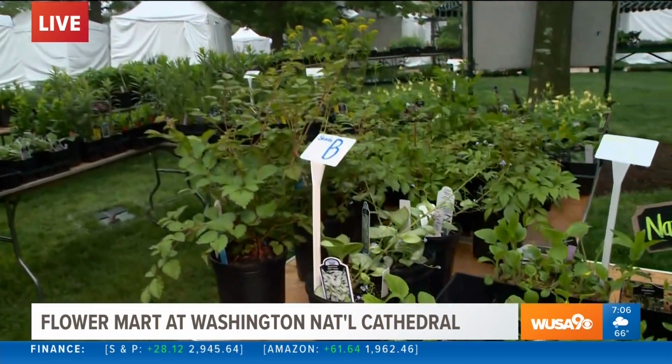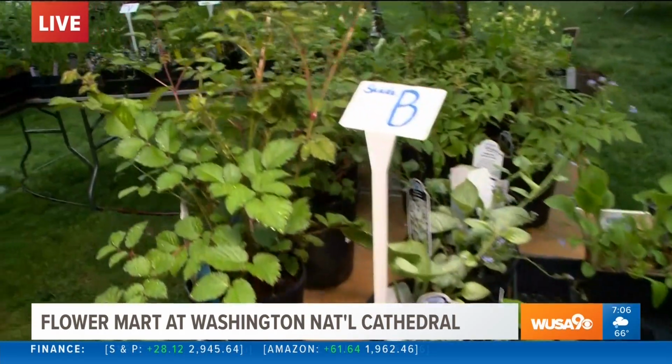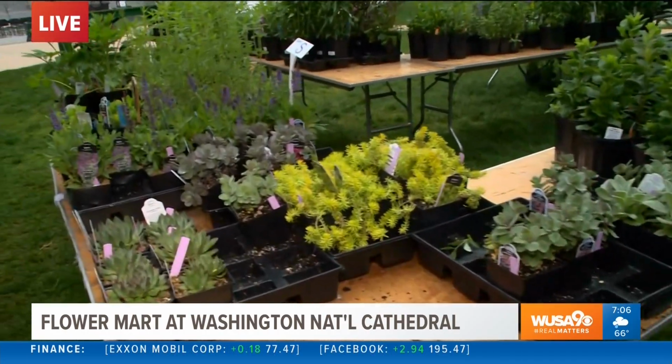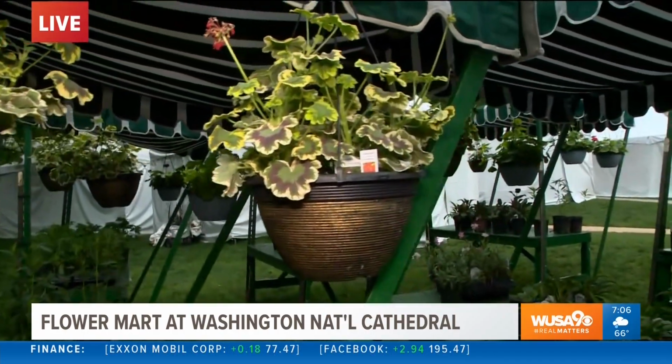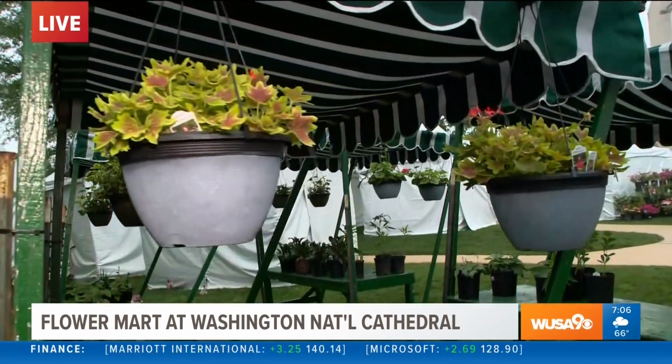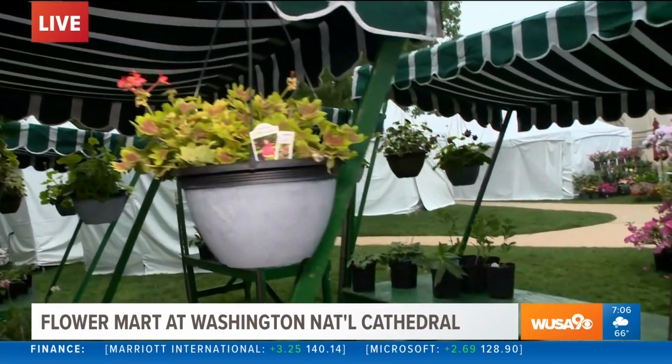Is there any better place to be on a beautiful spring day, surrounded by flowers with the National Cathedral as a backdrop? I am here at the Flower Mart. It's not open just yet, but just take a look at what you can see when it does open at 10 o'clock this morning. This is the second day of the event, and the last day, because it's just a Friday and Saturday event. There are flowers from different countries, different embassies located here in D.C., but there's also tons of flowers that you can come by. We're looking at some of them right now, and there will be National Cathedral horticulture specialists that can answer any questions for you if you're looking for that Mother's Day gift or a grad gift for someone special in your life.